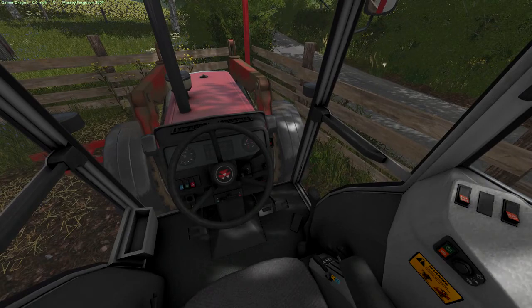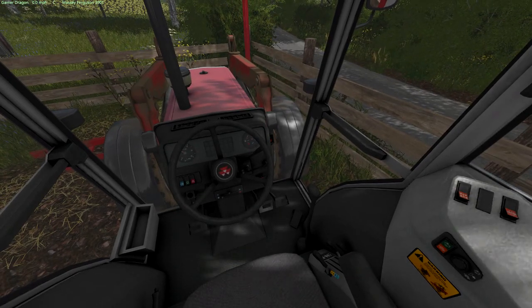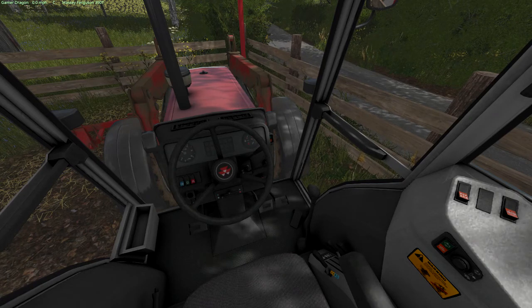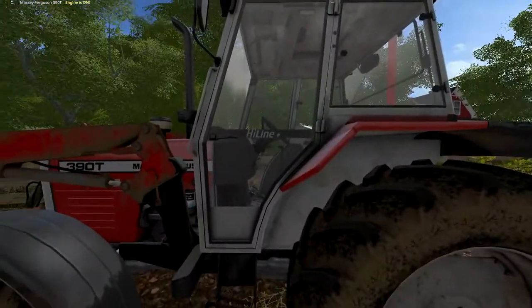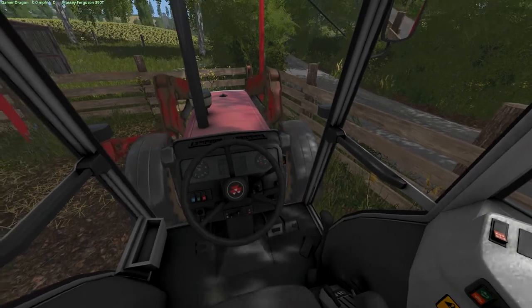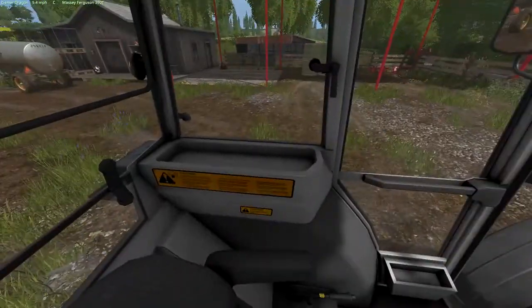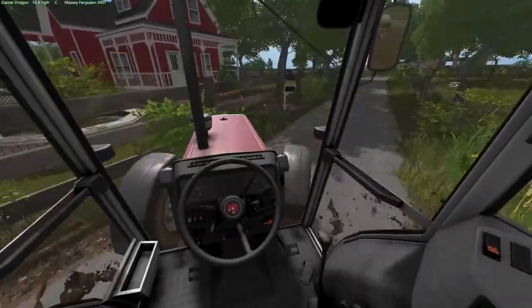Right, so let's quickly get rid of that. Let's just back that up slightly there, and let's drop. We'll leave the arms on then, shall we? And I might want to just drop down a bit. There we go. But yes, so we're going to head back over and check out and see what fields we have, I think.